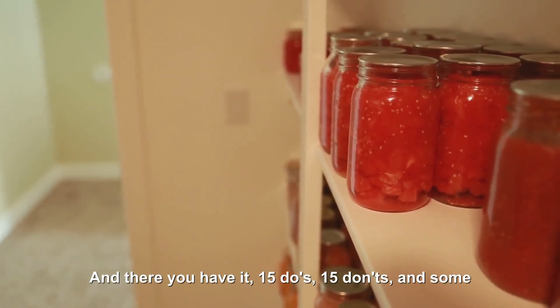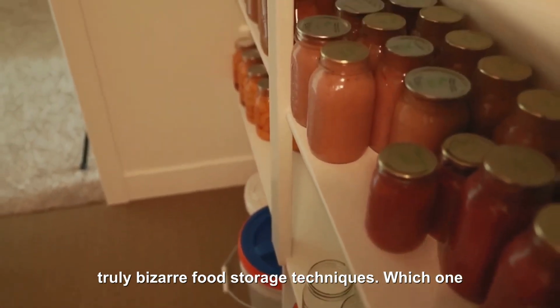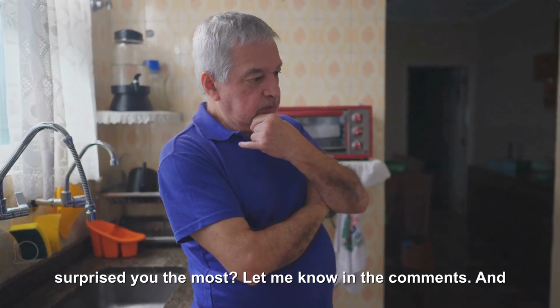And there you have it. 15 do's, 15 don'ts, and some truly bizarre food storage techniques. Which one surprised you the most?